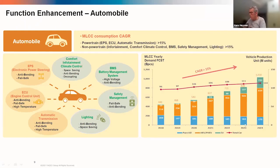Now we have a deeper look in the automotive area. The number of functions is increasing rapidly for all applications. Translated to components per car for internal combustion, EHV, PHV, as well as for EVs, the compound annual growth rate for MLCCs is above 15%, not only for powertrain, but also for infotainment, body control, comfort, safety, and battery management, and the fast-growing advanced driver assistance systems, ADAS.